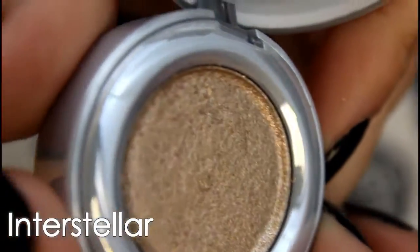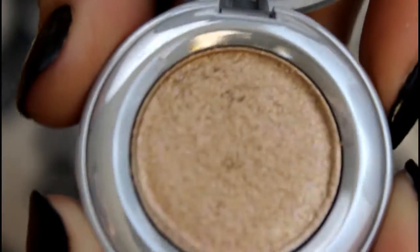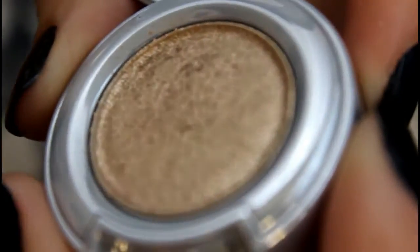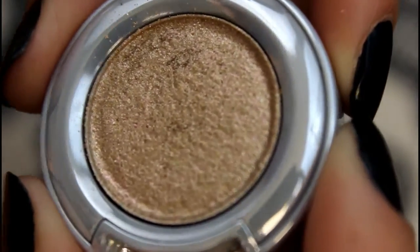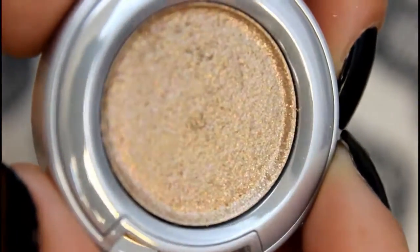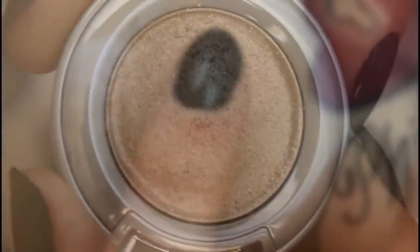And then we have Interstellar. And this one is really, really pretty. It's a gold tone with some pink reflects in it. I don't know if you can see that yet. But it's really pretty, kind of like a rose gold color. There you can see that little bit of pink in there. Really, really pretty.